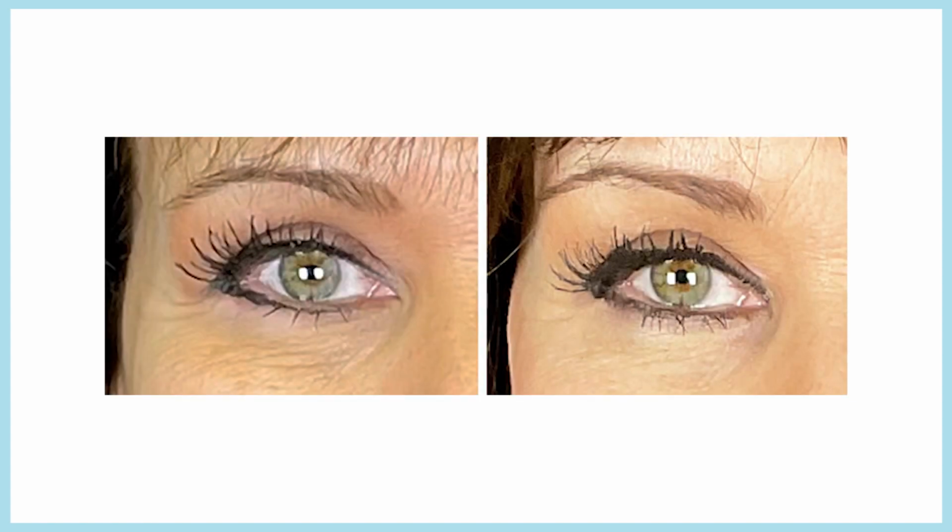I think there's an improvement on Linda's neck too. That looks a bit smoother to me, and that's not just the lighting. Again, the skin has just been shrink wrapped and brought back a bit, giving it that lift. And then have a look at the detail under her eyes. There are fewer of those tiny crepey wrinkles. Now, Morpheus8 is one of the few treatments that can get in that close to the eye, obviously with really short needles here. That looks like a really nice result.